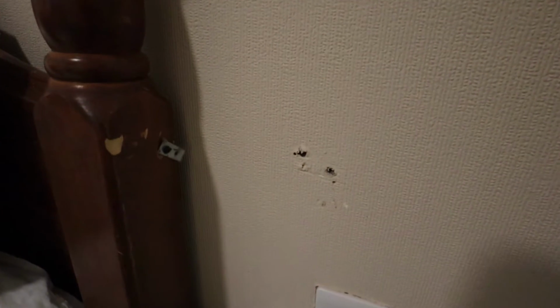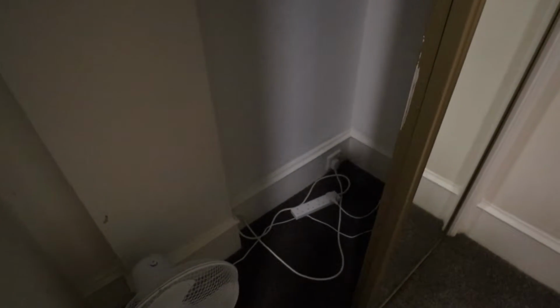So, the room wasn't the cleanest. You can see that there was marks all over the walls, there was dust, and there were random hairs in the shower and the bed. There were no plug sockets by the bed, so if you wanted to charge something, you had to go inside the wardrobe. The bathroom door wouldn't close properly, and there was no TV. But let's move on to some of the positives.